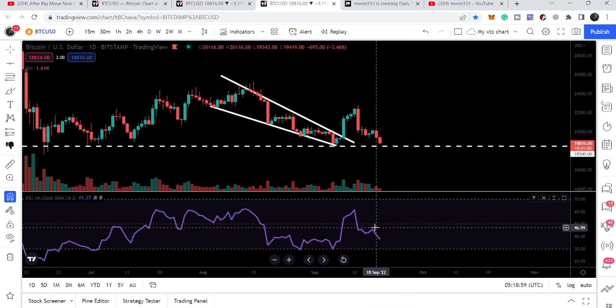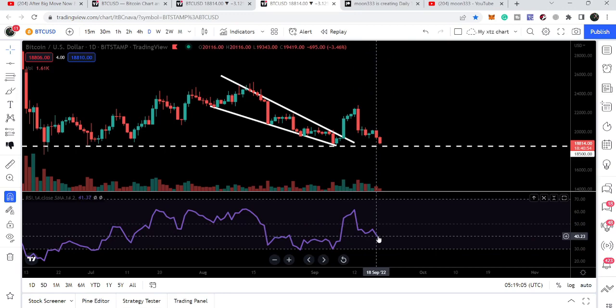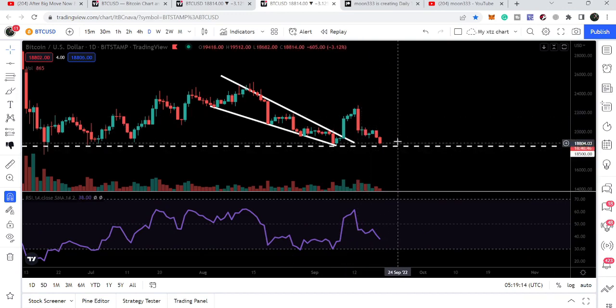And we will need to watch out for the RSI oscillator in that situation. If RSI does not move more down and form another lower than previous low, then there will be a bullish divergence flashed on this chart, and that will be a fake out to the downside, and then the price line can start another reversal move from here. So the next few hours can be very important for Bitcoin.